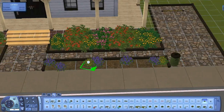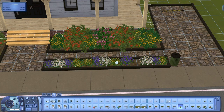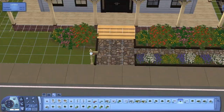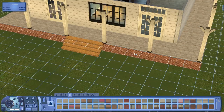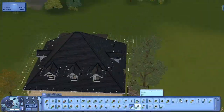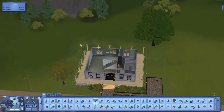And then we're just doing landscaping right now. I love landscaping so much. It's not the best thing in the world, but it is definitely one of my favorite things to do in a house, placing down trees and flowers, and I just love flowers so much. And here you'll see, I actually realized that I needed to add the siding to the foundation. And then what we're doing now is the trees.